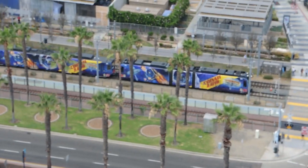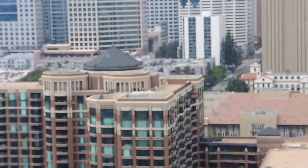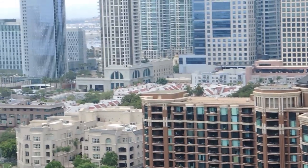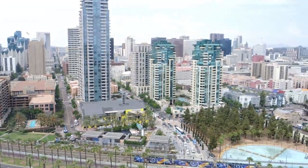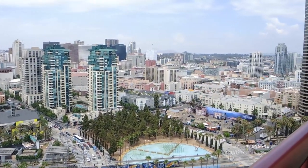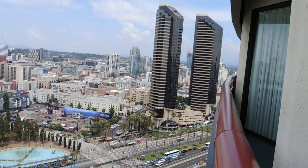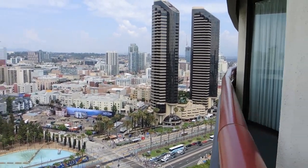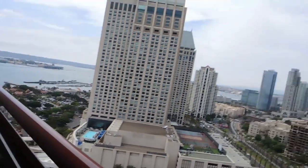You've got the trolleys right there. You got whatever's happening over there. And this gorgeous view. Gorgeous view of the city of San Diego. I think if you wanted to, you could probably peek over. See more of it. And there's the bay. So, all in all, really not a bad dig.